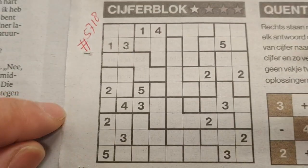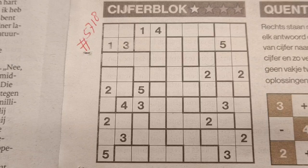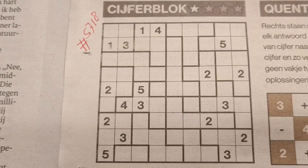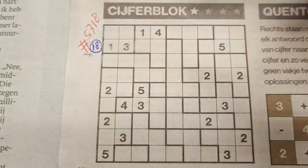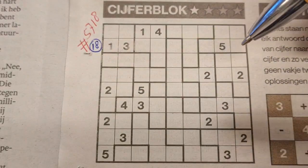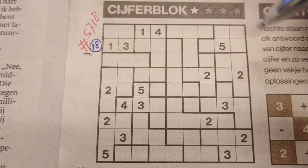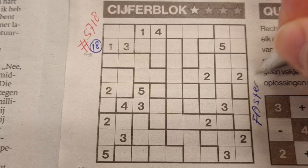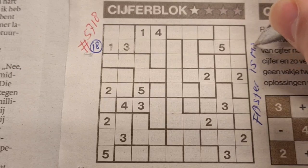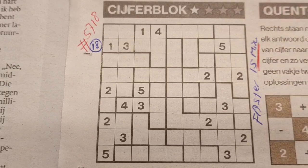Before I start, I always count the printed digits. This one has 18 printed digits. Should be an easy one because the hard ones always have 8, 9, or 10 printed digits. This one has 18 and it's indicated with 1 star. So I need to be faster than 15 minutes. Alright. Is this really a 1 star? We will see. So let's get started.